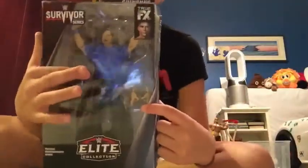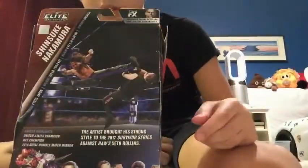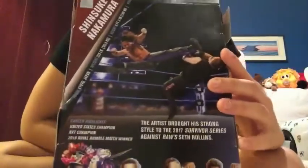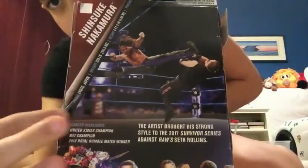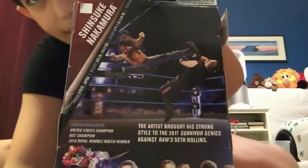First up, we have Shinsuke Nakamura. As you can see, from Survivor Series, True FX. He's got the interchangeable hands and Survivor Series t-shirt. And right here on the back, as you see right over here, he's got the photo. I'll zoom in for that for you. His things from where he's from. I think that's his weight, height, and I'll show you the finisher, Kinshasa.